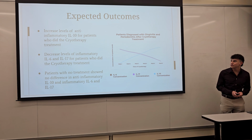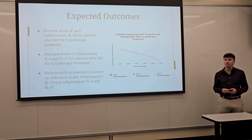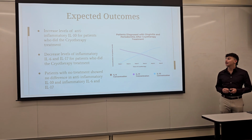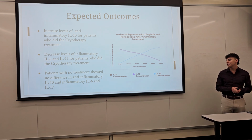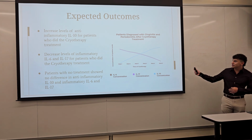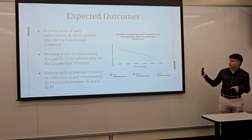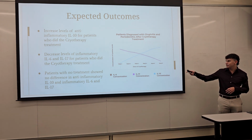My expected outcomes will be an increased level of anti-inflammatory IL-10 for patients who did the cryotherapy treatment, and decreased levels of inflammatory IL-6 and IL-17 for patients who did the cryotherapy treatment. And then for the patients who didn't do the treatment, there should be little to no difference in their anti-inflammatory IL-10 and inflammatory IL-6 and IL-17 cytokines. And here is an image to portray what that would look like with the concentration of cytokine levels and the time of the cryotherapy in weeks.